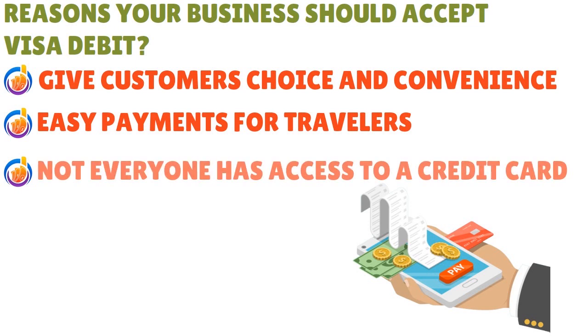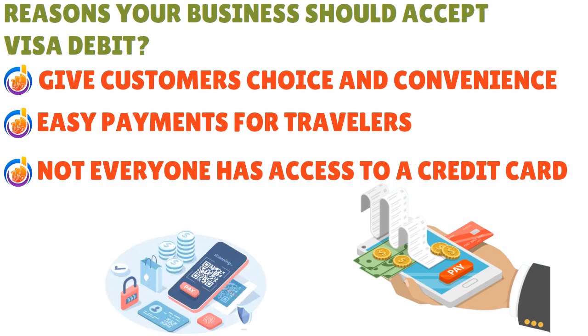Now, not everyone has access to a credit card. So some people may not be eligible for a credit card because they are under 18, or they lack the credit needed to get a card, or they are simply more comfortable with other forms of payment. So by accepting Visa debit, you are making it easier for those without credit cards to access the goods and services you are selling and that they are interested in.